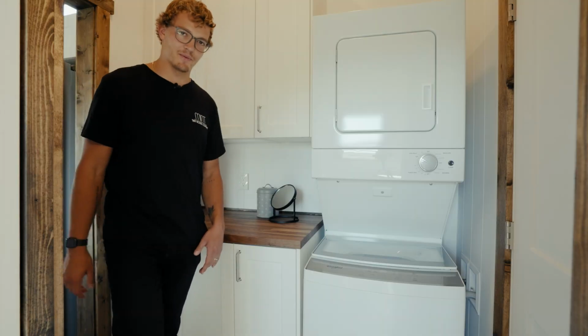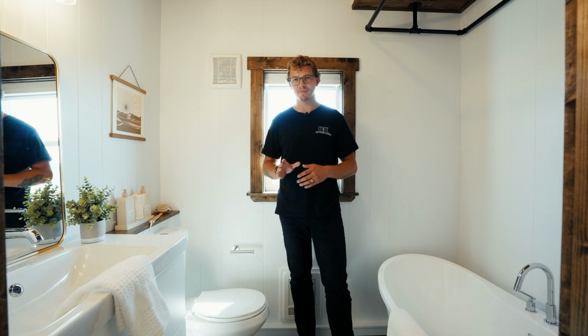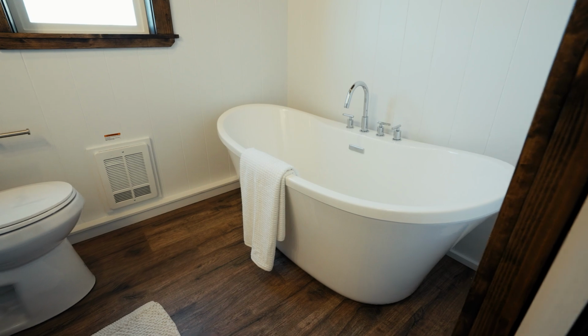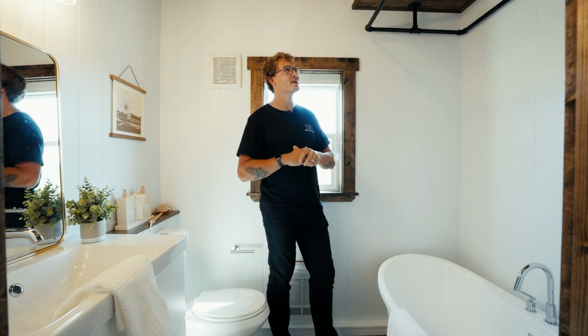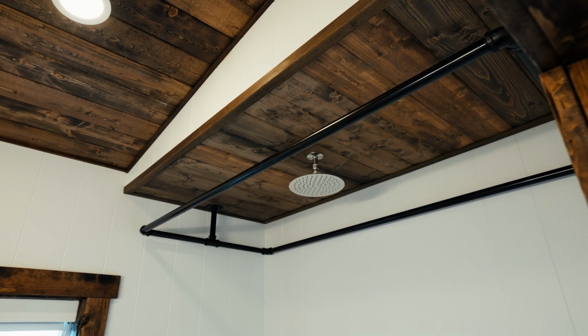Let's check out this bathroom. The bathroom is actually one of my favorite spaces in this home, and the reason being is the bathtub setup. So you have the standalone bathtub right in front of me here, but if you look up into the ceiling here, you also have a shower head, and around that shower head is industrial piping where you can hang a shower curtain to keep all that water contained.